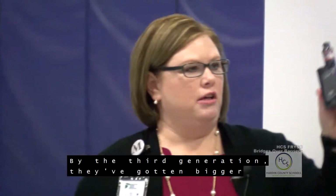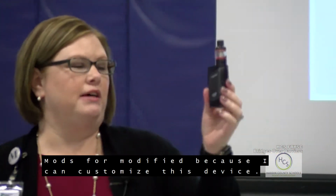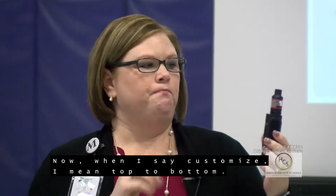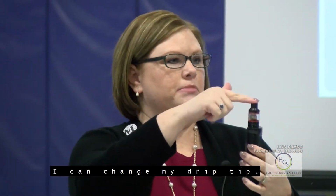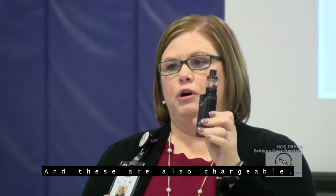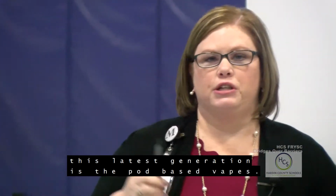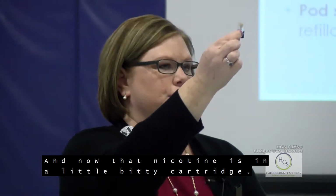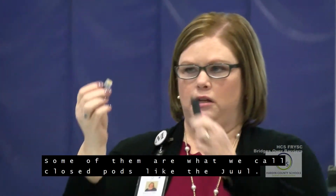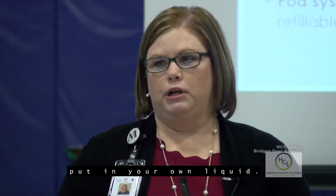By the 3rd generation, they've gotten bigger, and we call these tanks or mods. Mods for modified, because I can customize this device. Now, when I say customize, I mean top to bottom. I can change the strength of my battery, I can change my drip tip, I can change my flavors, and these are also chargeable. So again, I can use this device over and over again. And then what we're seeing now, this latest generation, is the pod-based vapes. Now that nicotine is in a little bitty cartridge. Some of them are what we call closed pods, like the Joule. They're not refillable, but some of them are open pods, and you can put in your own liquid.